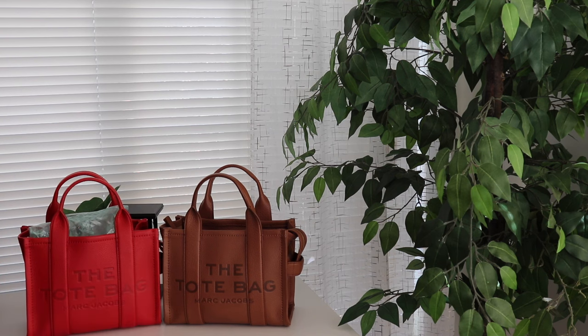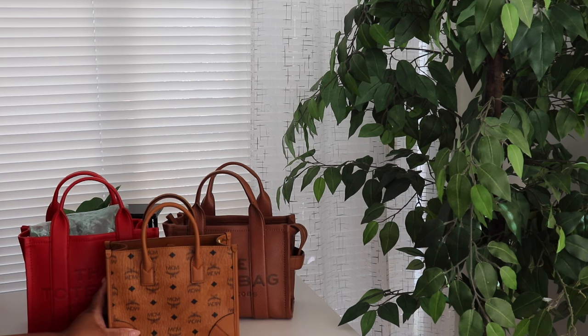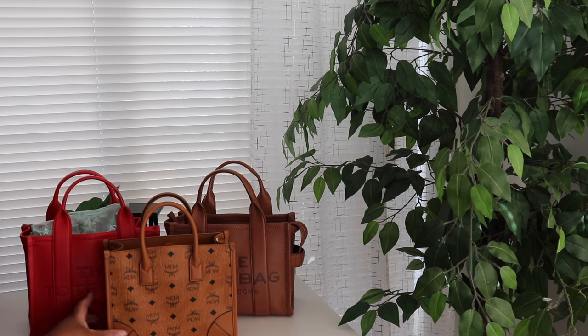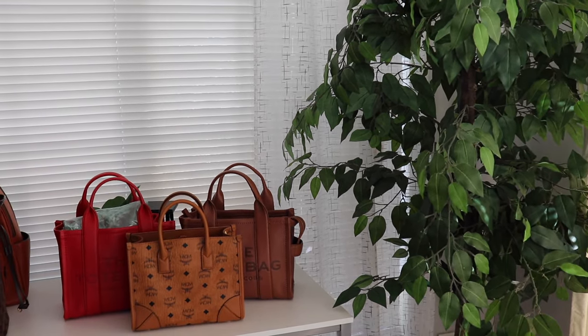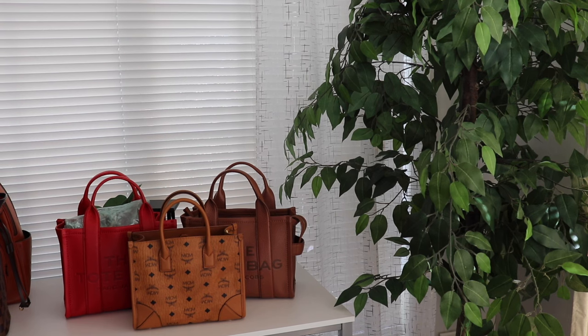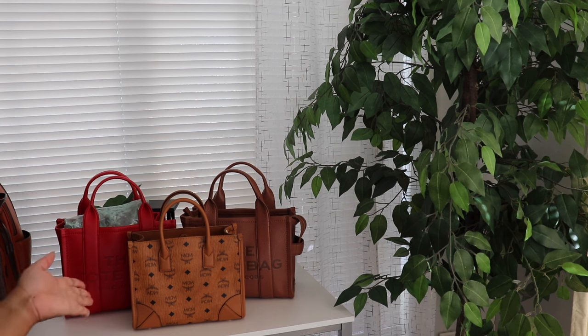So that, and of course, my MCM. So they're basically three of the same bags. There you go, you can see it better. So basically, it's three of the same bags. It's just, this is MCM. I love them all. So, yeah.